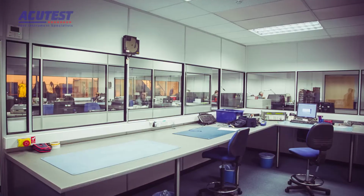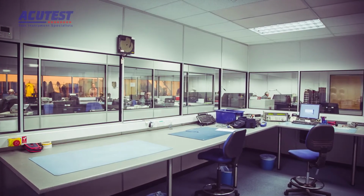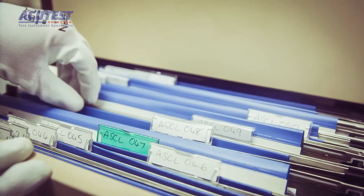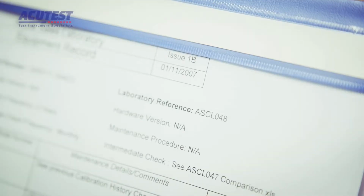Our traceable lab conforms to ISO 10012. The whole lab is air-conditioned to provide a stable environment, whatever the weather outside. All of our calibration equipment is calibrated by UKAS-accredited test companies and cross-checked regularly.